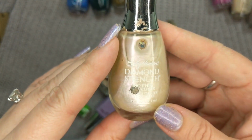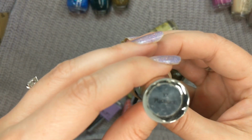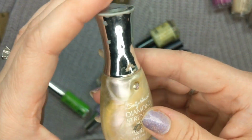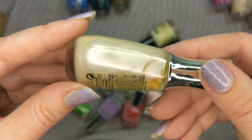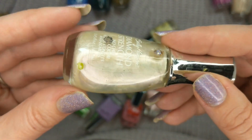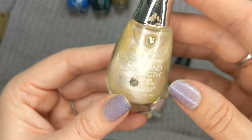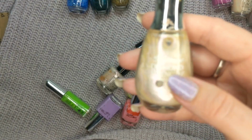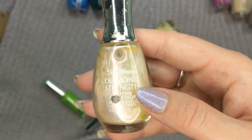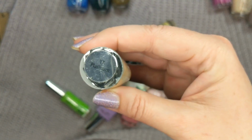Next up is one by Sally Hansen. This one is in their Diamond Strength formula. This one is called Platinum, and this poor bottle has seen better days, but I thought that this one is a beautiful topper. It's sort of a pearl pink to green shift. Bottle still is not in the best of shape, but we'll have to see how this looks over a bunch of different colors. I might keep this one simply for that and maybe not use it myself, but we'll see. That again was Sally Hansen's Platinum.